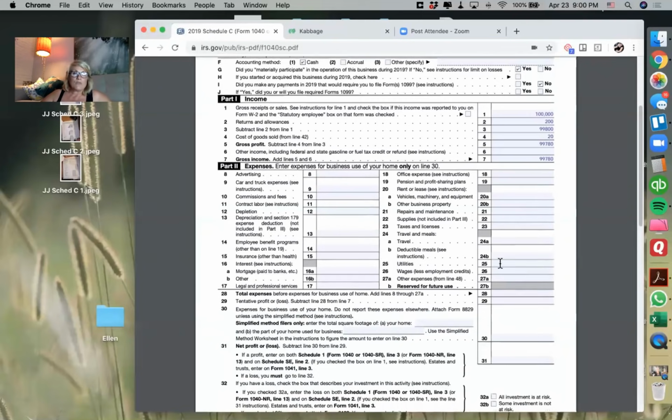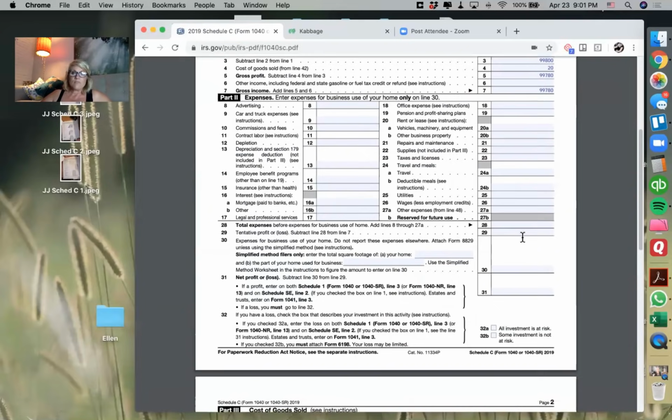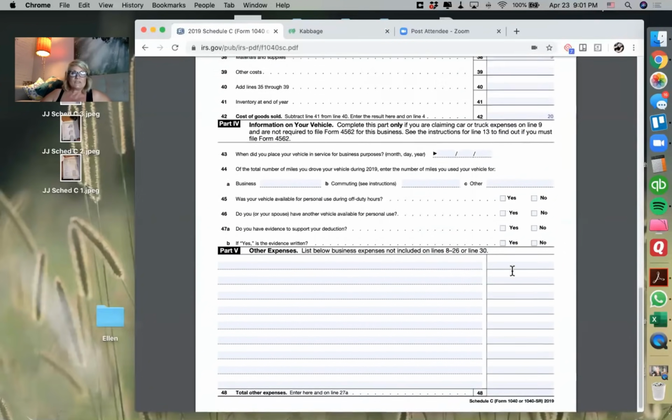Utilities, this is where you're going to put any air conditioning you pay for. Maybe you do a shared situation in the salon you're in, maybe you do suites and you're responsible for it. Unlikely, but there might be some utilities in there. Wages, so if you had actual payroll, that's going to go here. Other expenses from line 48. What that is, they're giving you a little bit of room if you have some weird miscellaneous stuff.